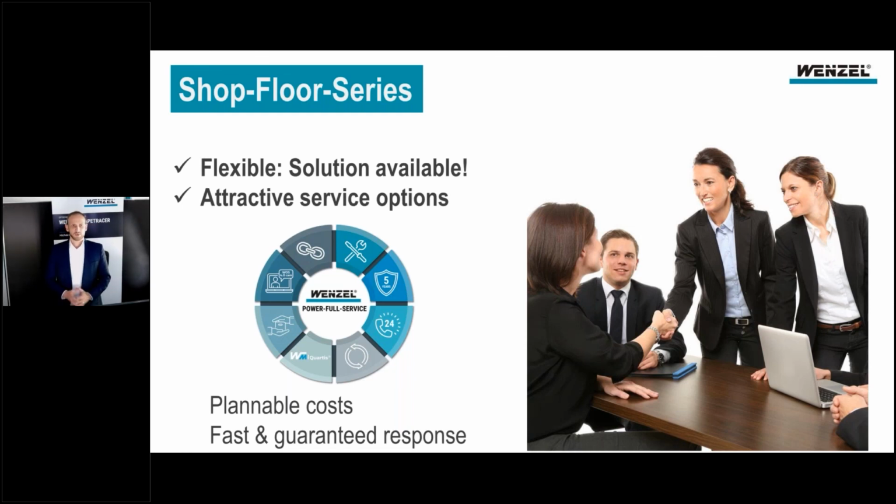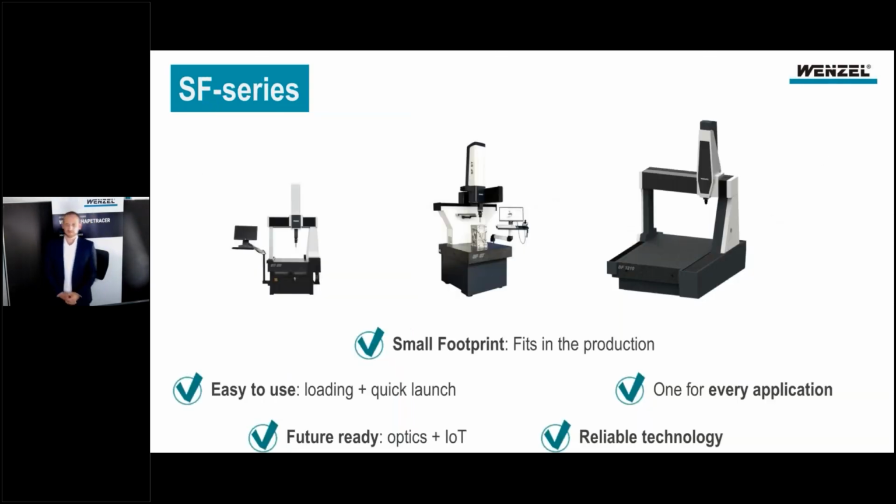Okay, so let's wrap things up. I set out the task in the very beginning. This is people, space, and reliability. And I'm sure I convinced you that we actually have the solution for you. Space, we have the small footprint. For all the machines, we put it extremely small. The controller units are in the machine and so on, so you have the smallest possible footprint for that measurement volume.